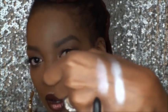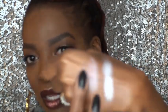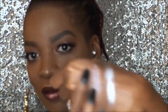But I think for myself, a color like that, if I'm going to use it on the inner corner or even as an all over lid color, if I want to make another color pop, I don't think I would make it go that white anyway. So I'm kind of glad that it does buff out the way it does. If you can see, I can show you there. It buffs out pretty well.